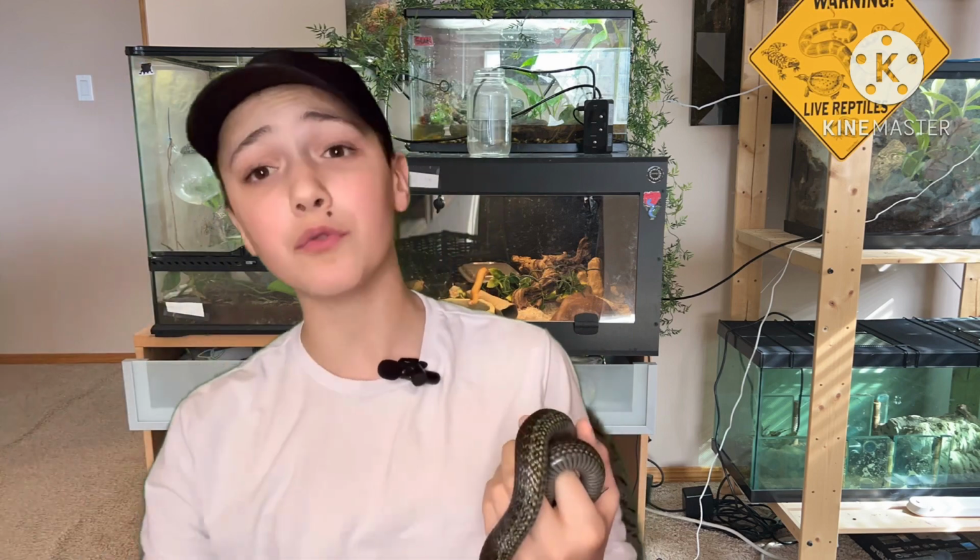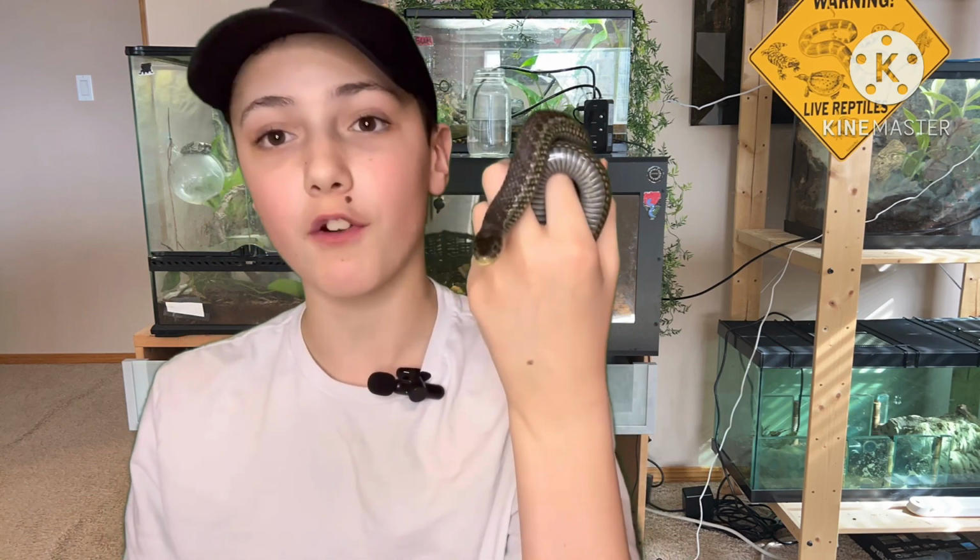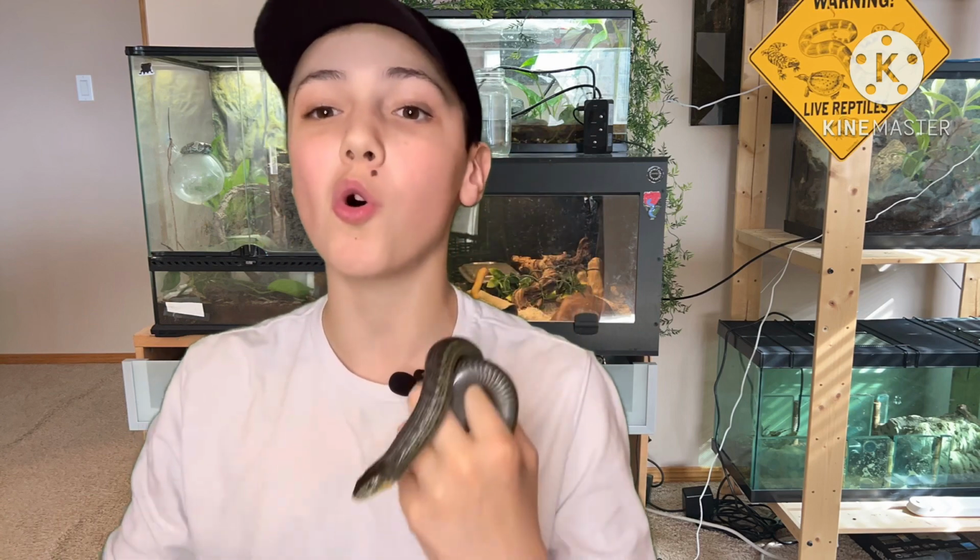Now, decor and enrichment in the enclosure. Like all animals, any kind, you need enrichment for them, or else they will get depressed and die, basically. As far as enrichment goes, you can do whole sorts of stuff. I have in my enclosure right now, which is my 40 gallon, a bunch of fake plants, plastic hides, pieces of wood and sticks, and soon I'll be adding rocks in there for them to bask on.